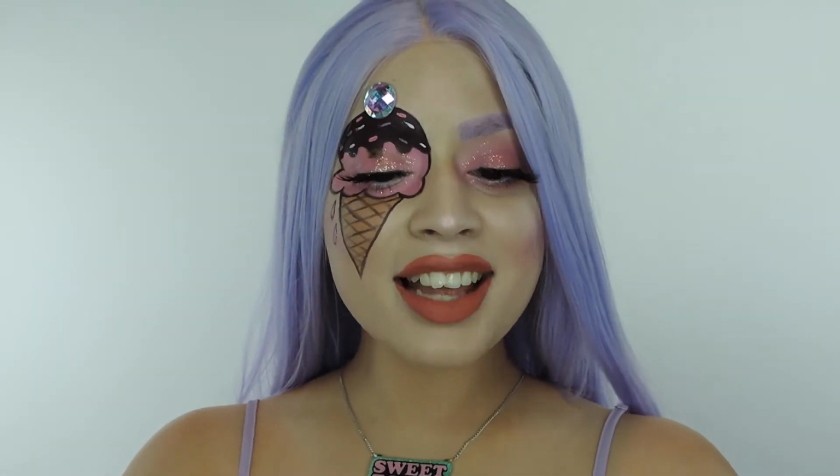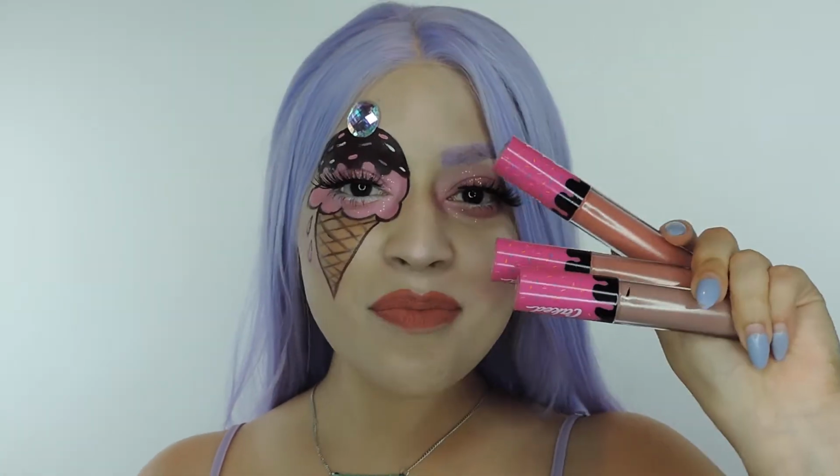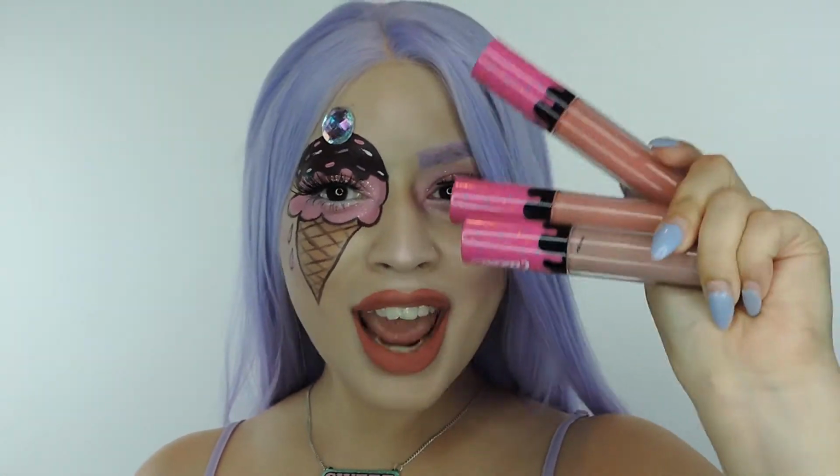I'm back and I'm going to swatch some lipsticks for you today. I'm so excited. I am going to swatch for you today Caked Makeup's 3 new shades. I am wearing Cutie right now. I am so excited. I love this company.